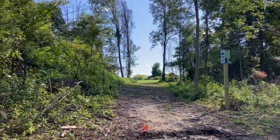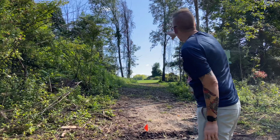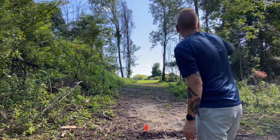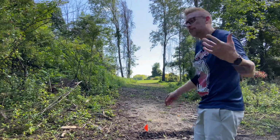Okay, hole 18, last one, par three, 340 feet. Basket is up out this gap, uphill. You can see that big mound of brush up there. The basket is off to the right side, the right end of that. So if you're a lefty, backhand. If you're a righty, forehand, or you could turn it over. So lots of options.